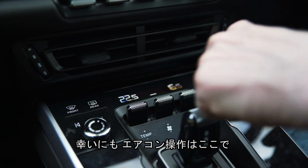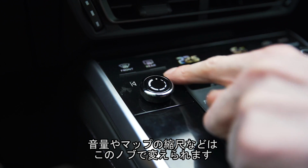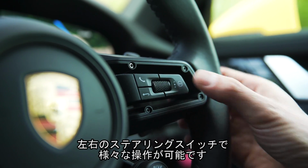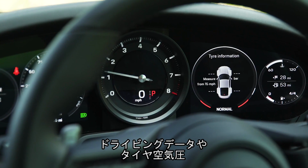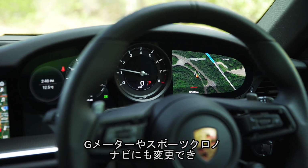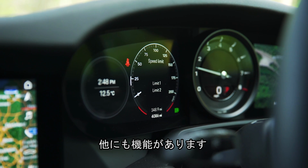Thankfully, the climate control is separate. It's down here, and you can control a few things using these dials, but not much, just like volume and zoom in and out on the map. I do quite like the digital driver's displays, and you can control each side if you want to. You just press a button to move across and then go through some different settings such as driving data, tyre pressures, you've got G-force, you've got your sports chrono if you've got that fitted, and satellite navigation. Then just toggle quite easily to the other side to control what's shown on the speedometer, though there's not much functionality there to tell you the truth.